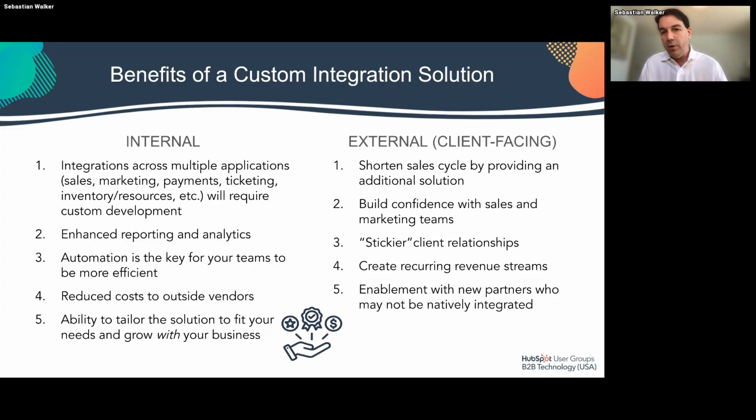And then the more interesting, the external client facing integrations, we really do shorten sales cycles by having the ability to do an integration quickly and well. Almost now without fail it shortens that sales cycle. Almost every sale, certainly within the HubSpot space, requires at least a basic integration. As we said earlier, the majority are more complex integrations.